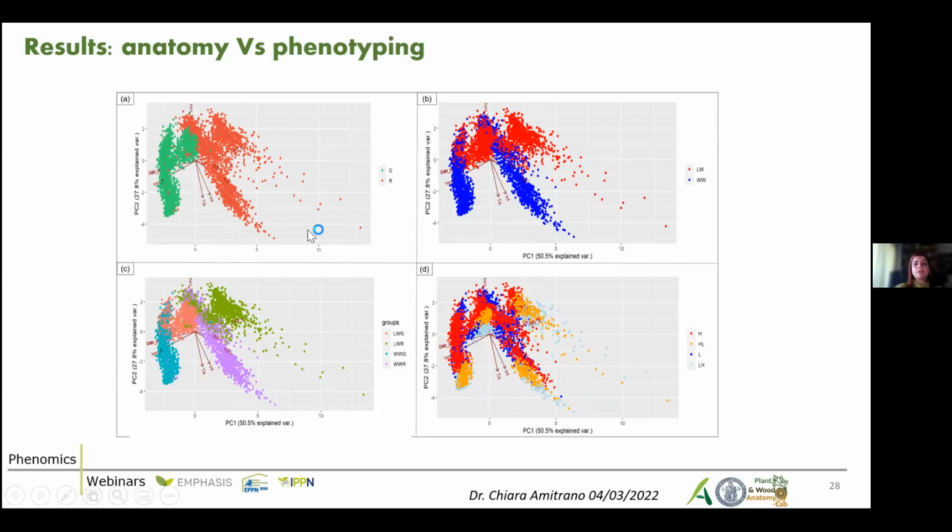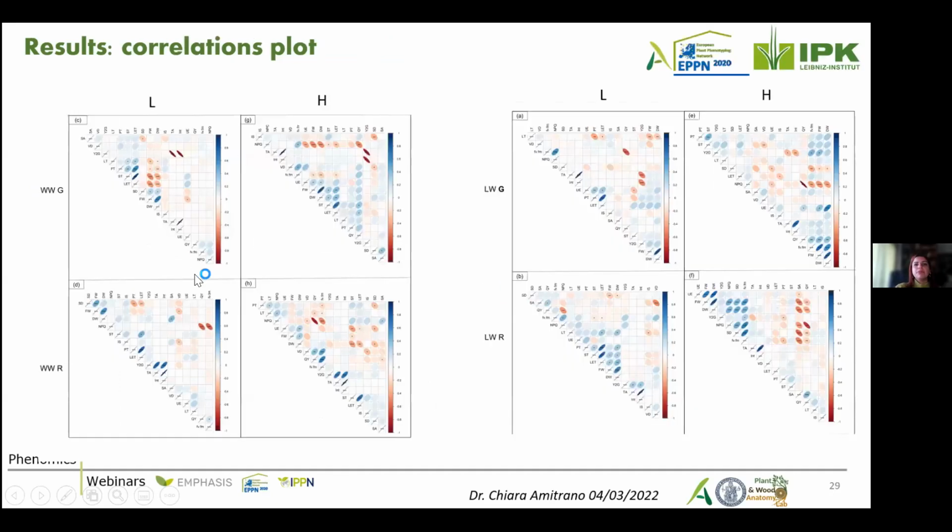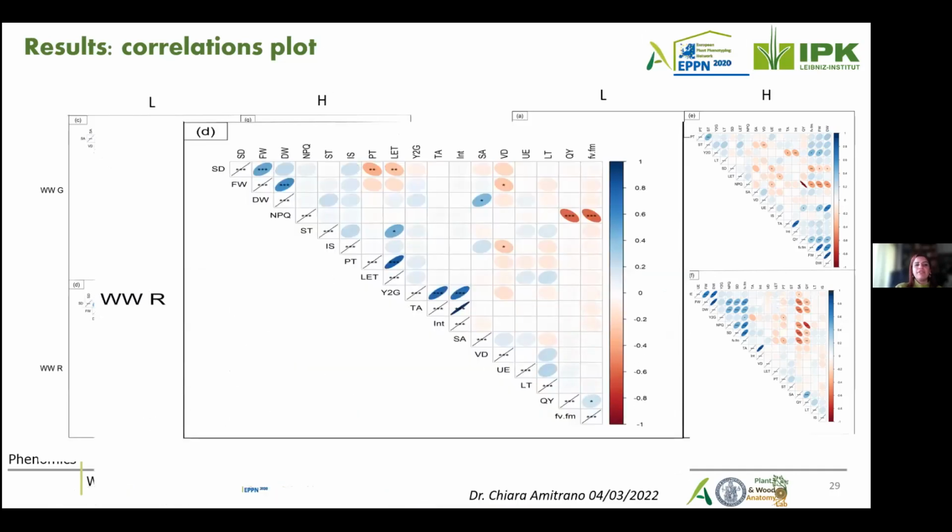After this, we also tried to perform some correlation between all the traits we measured, so both anatomical and also phenotyping traits. Of course, I won't show you all of them because they are a lot of graphs, very complicated to read. But for example, I have highlighted this one. As you remember, the well-watered bread plants under high VPD managed to reach the same values of plant area as the plants under low VPD, again, well-watered.